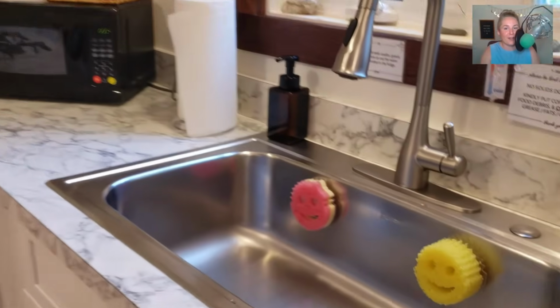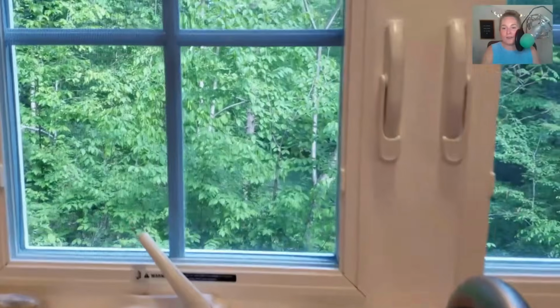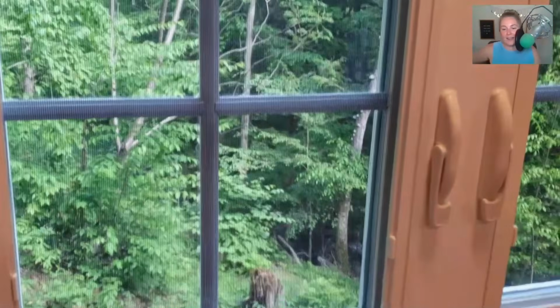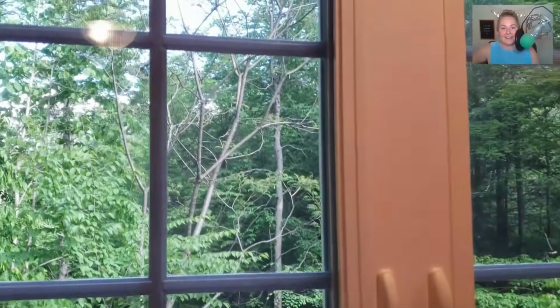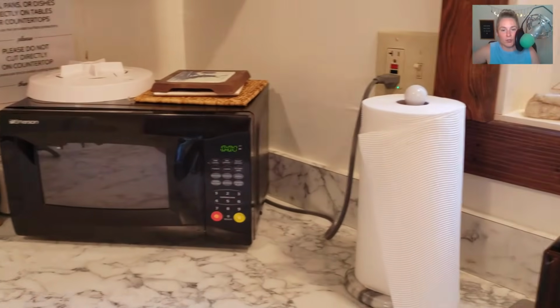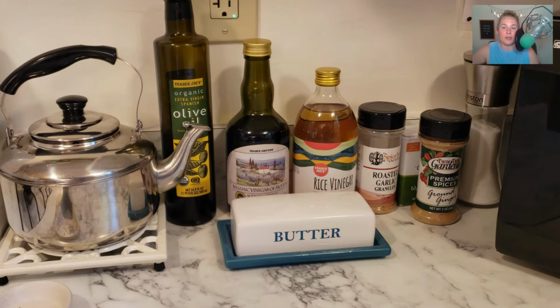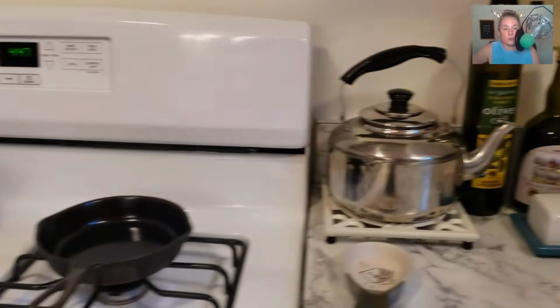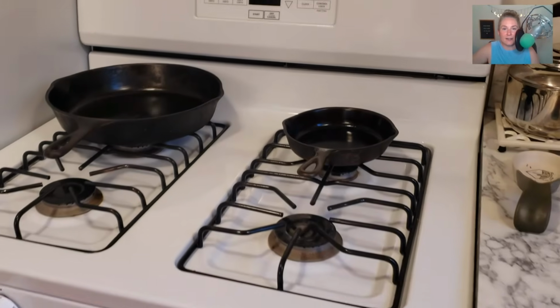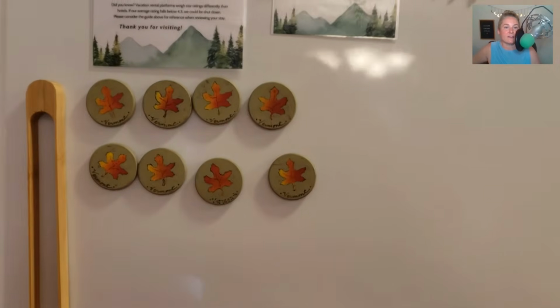So here again, we're just looking through the kitchen. We got our scrub daddies. We got the view from the window of the brook and the meadow, and oftentimes you can see deer down in the meadow. It's just really beautiful and peaceful to be able to look out. We also do provide a bunch of oil and vinegar and a couple spices and salt and pepper for guests always as well. And we have some skillets that are cast iron, as well as a bunch of other tableware and stuff that are kind of in the cabinets.